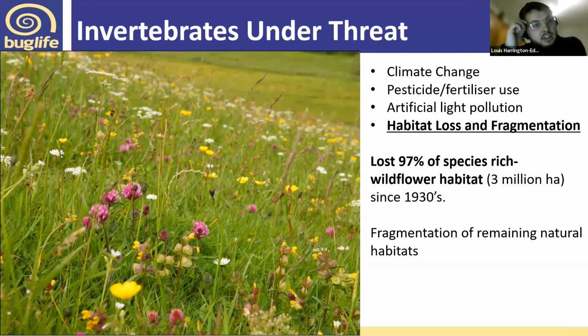Why are they under threat? So we hear about it a lot in the news, and it's basically a combination of stressors that humans are responsible for. It's the usual things such as climate change, an increase in pesticide and fertilizer use in our agricultural spaces, but also actually our urban spaces as well.